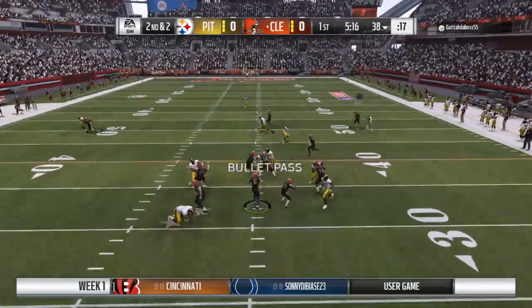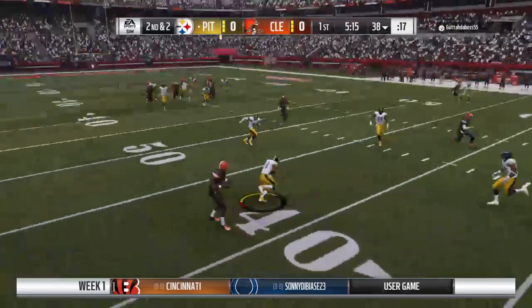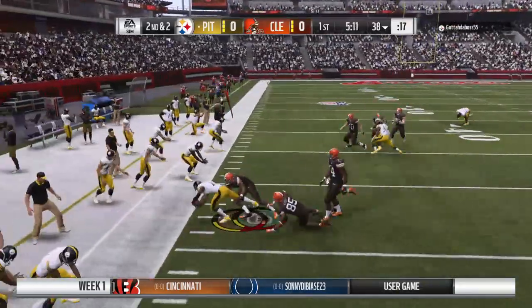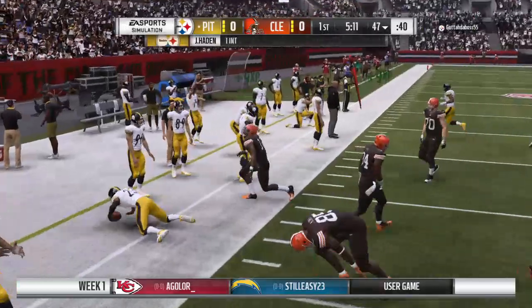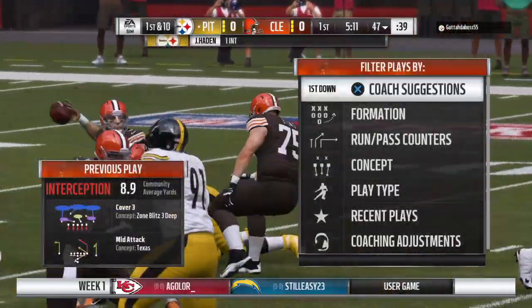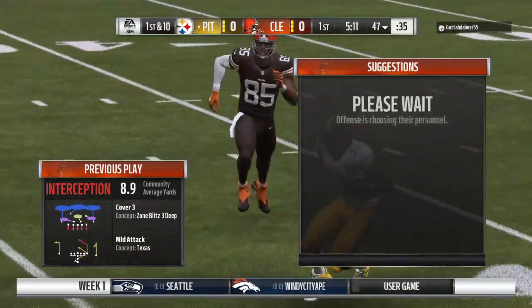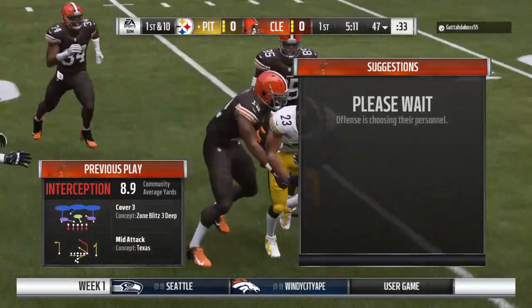Mayfield now on 2nd down. And he fires one that's intercepted. Picked off right around the 43. And his guys are going to get the football at their own 47-yard line. So the first interception of his career under center, and you knew it was going to happen sooner or later.